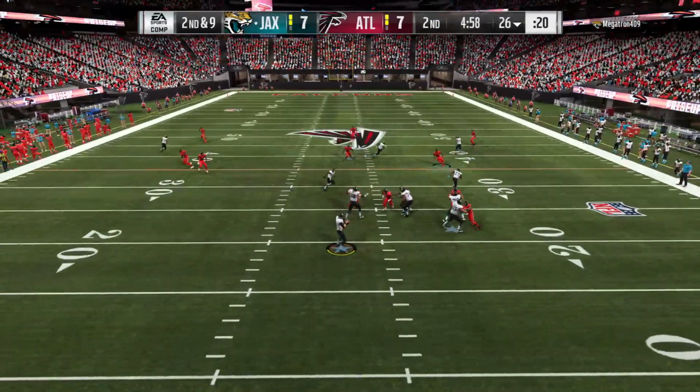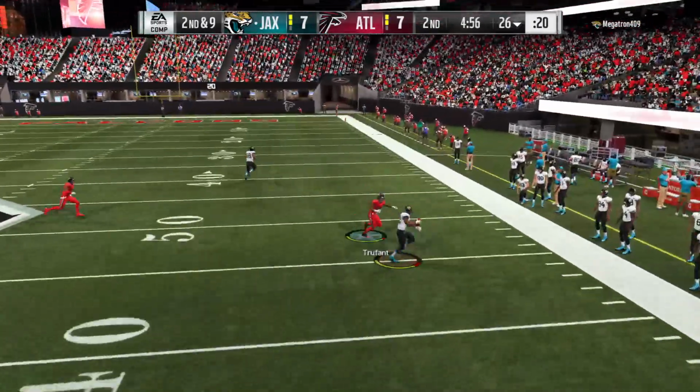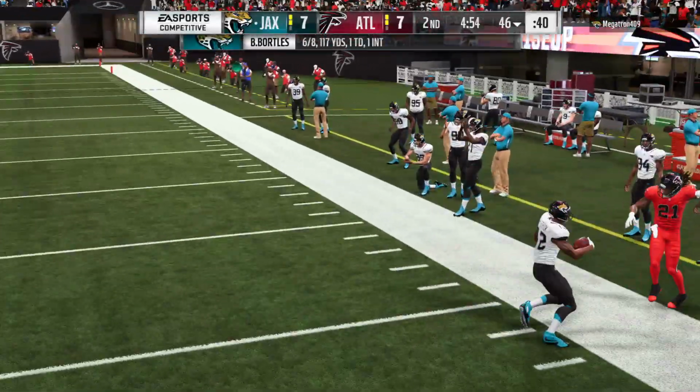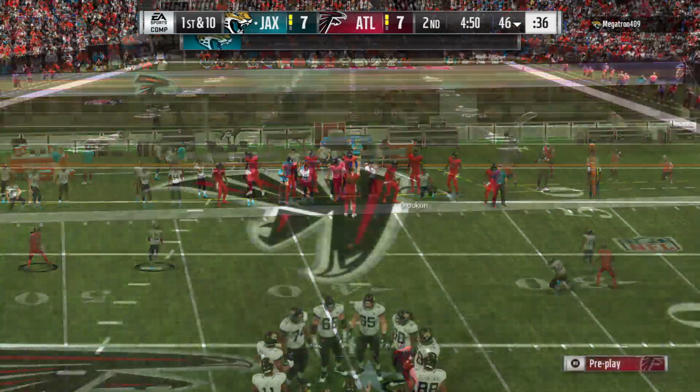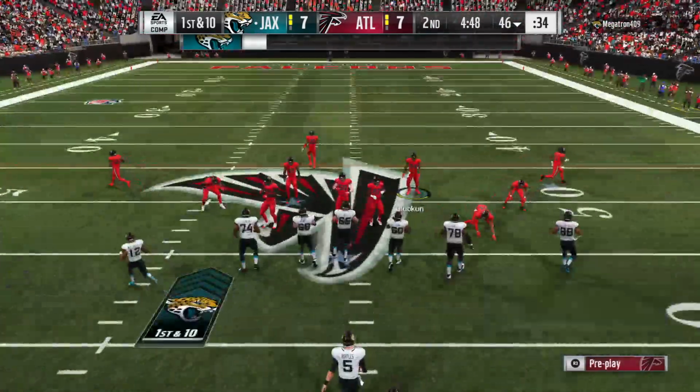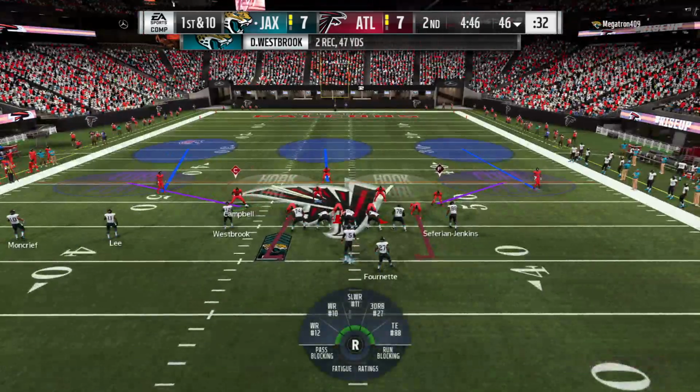On 2nd down, here's Bortles. He'll get this over to Westbrook. It's complete. And able to get this one across the 45 before he's brought down. They call it a gain of 19, and it moves the chains.